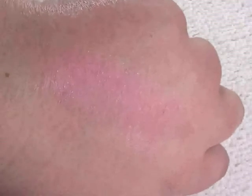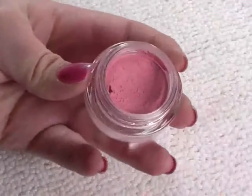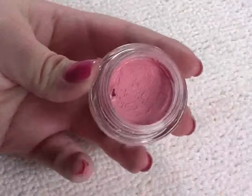It has got little bits of shimmer in it, so if you don't like shimmer it's probably not going to be for you. But it just blends really nicely. I love the effect that it gives. It's just really suitable for this time of year and the spring weather hopefully coming through. But it's just a really gorgeous product and I do recommend it.